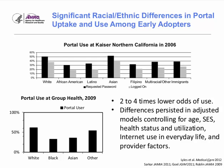And when you drill down a little bit more, I just wanted to build on what she said about differences by race ethnicity in using portal websites. There have been multiple studies across multiple integrated healthcare delivery systems. This is just two really quick bar graphs from both Kaiser Northern California and Group Health, which is now a Kaiser site in the Pacific Northwest, showing that racial ethnic minority patients, particularly African American and Latinos, are significantly less likely to be portal users even in these systems.